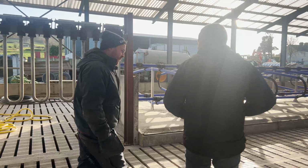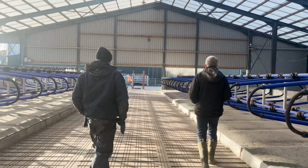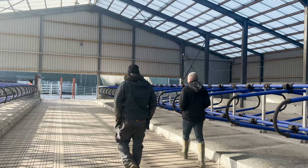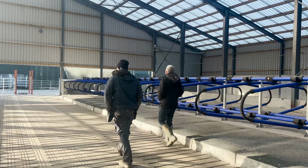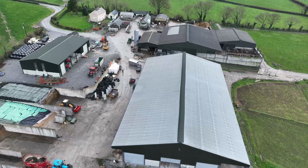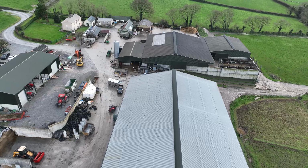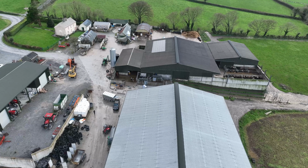Keeping your area clean here, is there anything you know? We have a bobcat as well for keeping the place clean. Right, okay. And we do that twice a day and bed the cubicles. So vent-wise then? There's a centre vent up along the middle, but with the front side of the shed open and this side kind of open, there's plenty of airflow.